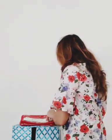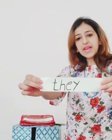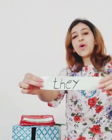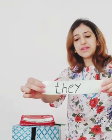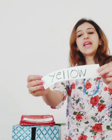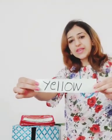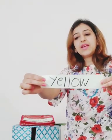And our next word is they. They. They are all playing together. They. And our next word here is yellow. Yellow. Look at the yellow cap. Yellow.